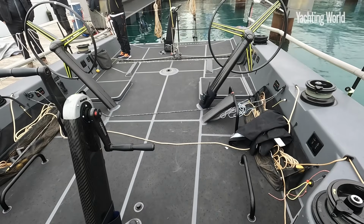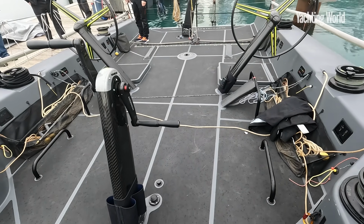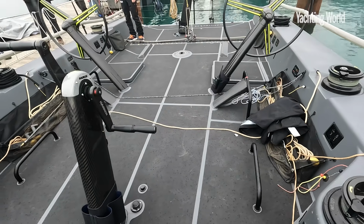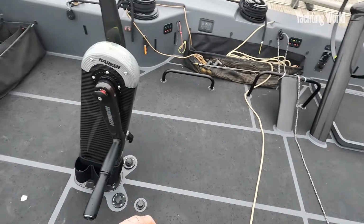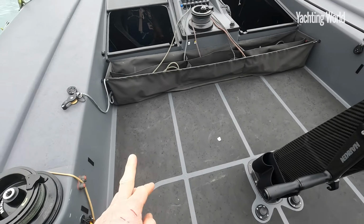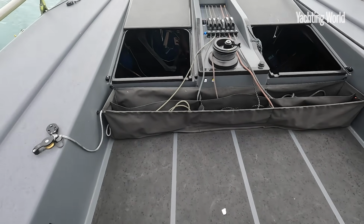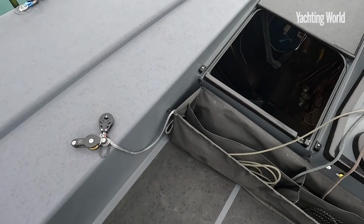As you can see, it's a clean deck. It needs to be a really neat deck layout, kept tidy, kept watertight. And as an example of how strict they are about weight control, I asked why they didn't use foam decking. And Guillermo said, well, it was about 4 or 5 kilos more than using this sort of sandpaper type.